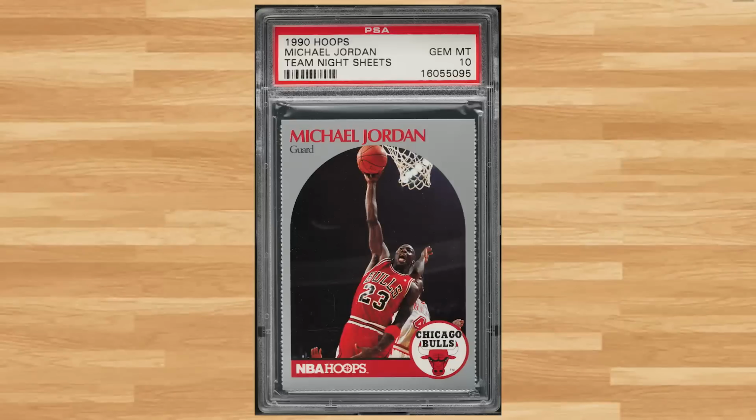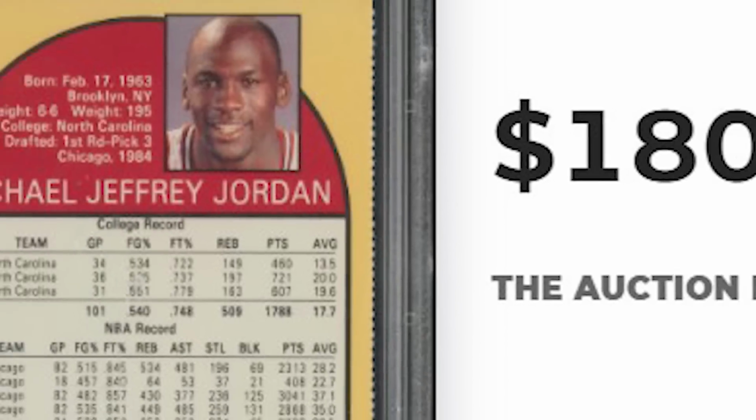Coming in at number 38 is this 1990 Hoops Team Sheets Perforated Michael Jordan. This was a PSA 10 and it sold for $180.